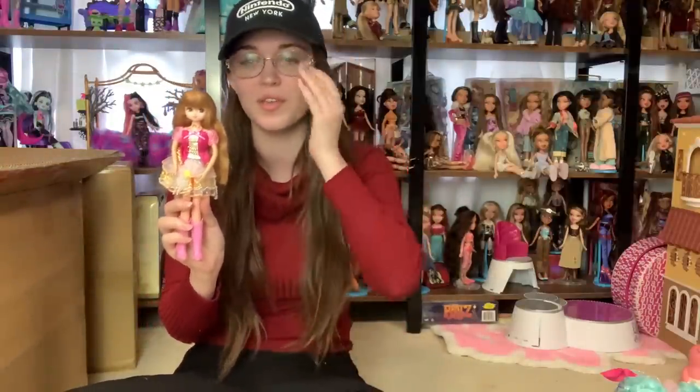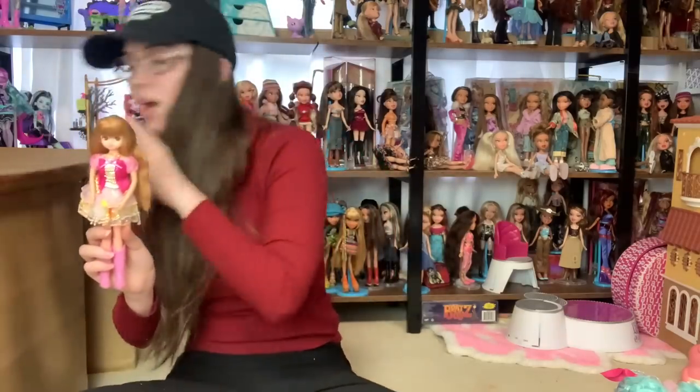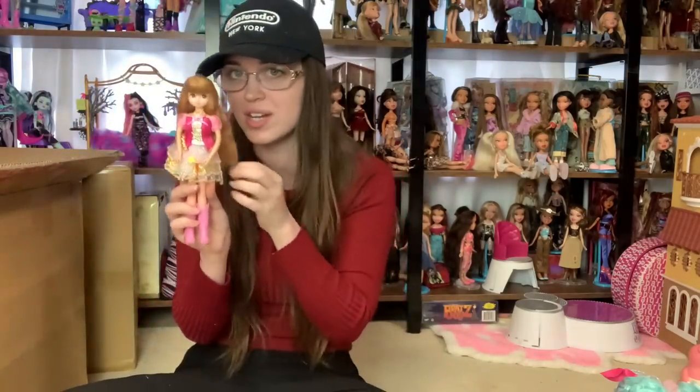So look at her! These have different screenings than the other ones. Also, when I get the rest of these out, I will turn the camera around and show you all these dolls up close so you can actually see their faces.